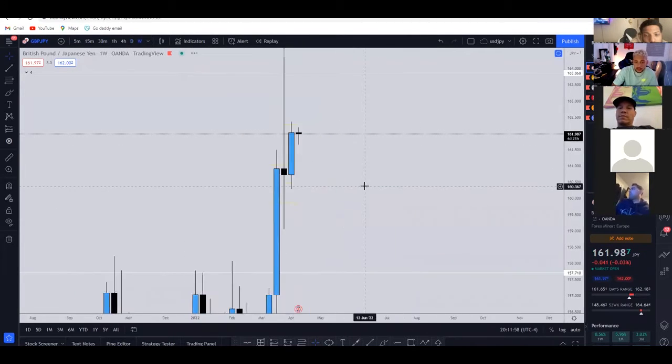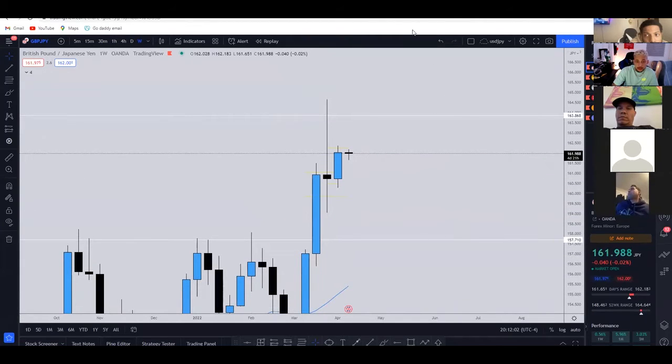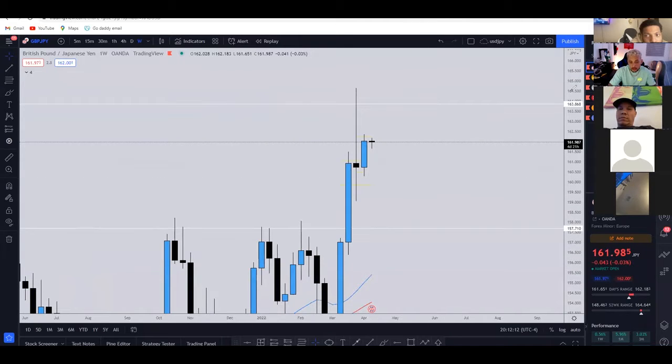So taking a look at GJ on the weekly time frame, so far bullish momentum is holding up. I don't want to say pretty strong, but bullish momentum is definitely still present. Now, when it comes to looking at it from a weekly perspective, our main areas of interest right now are going to be 163.868 and 157.700, which is a pretty big range.